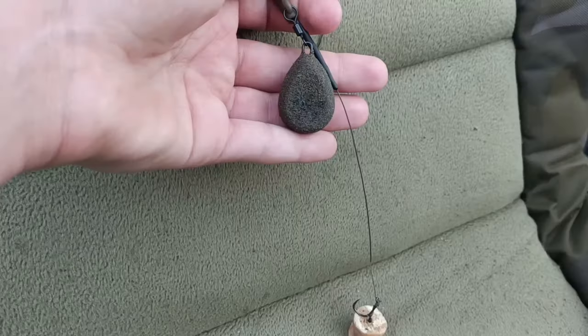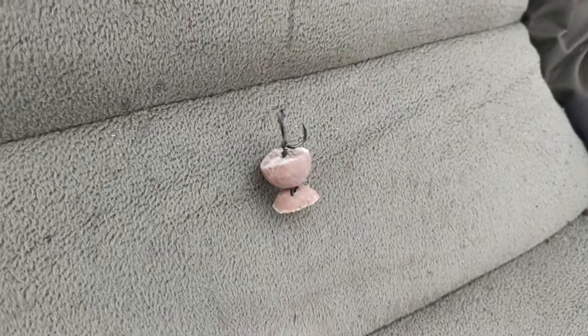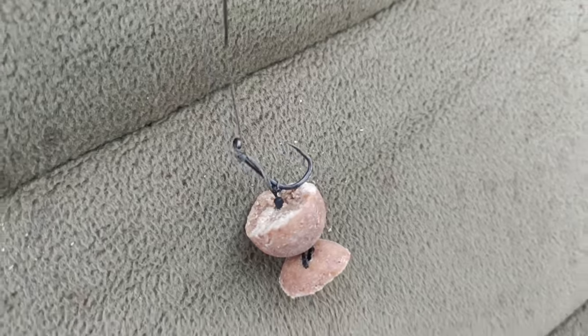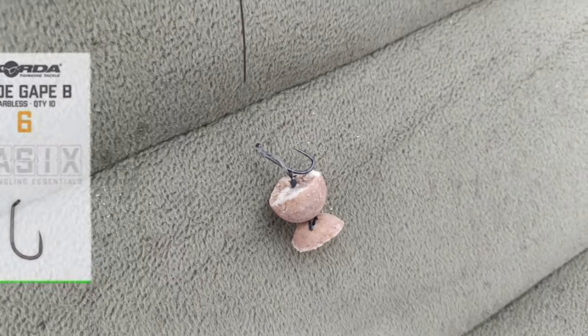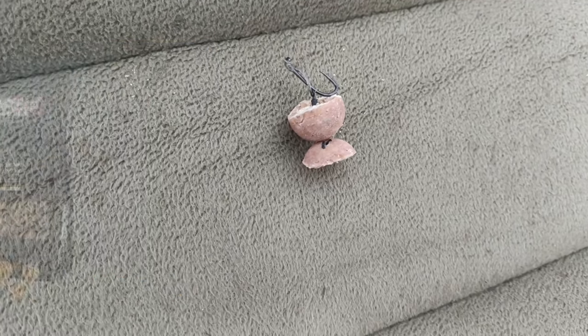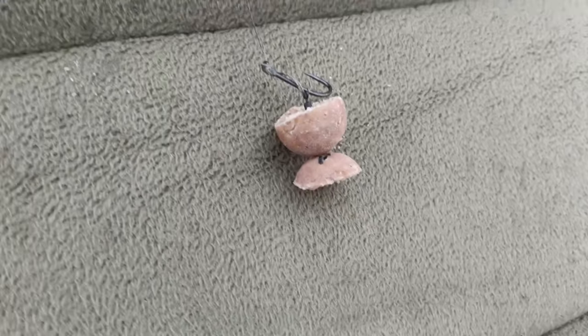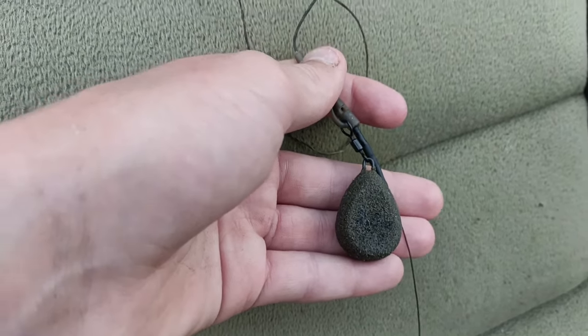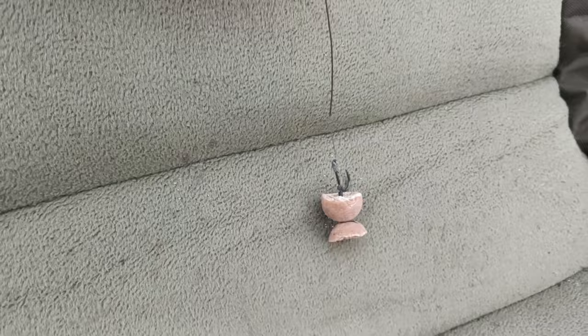Right everyone, so this is the new rig that has been catching me carp. This is a hybrid stiff. This is 20 pound hybrid stiff with a size 6 wide gape barbless, the quarter basics one. And then you've got a live system, I think it is, boilie chopped in half and made like that. I don't really know what to say, maybe inverted. And then obviously the 3.5 ounce lead and the 1 foot leader. And that is the rig that has been doing me the business right in the margin, just there, has been catching me fish. So yeah, pretty chuffed for that. They've been nice runs too.